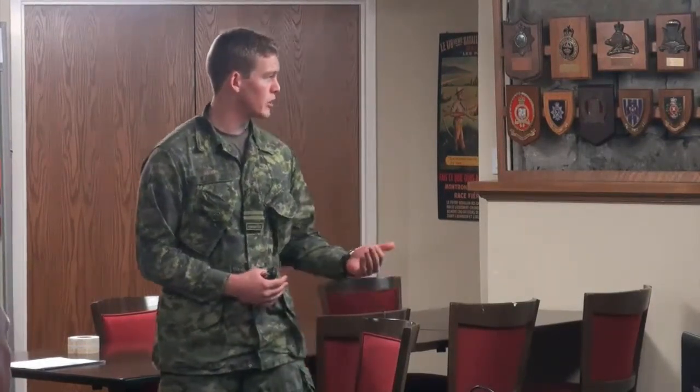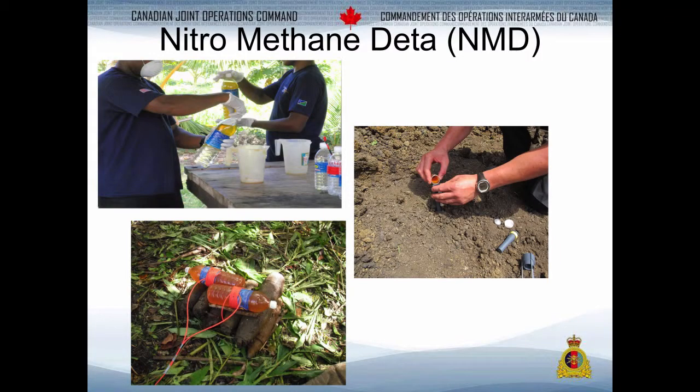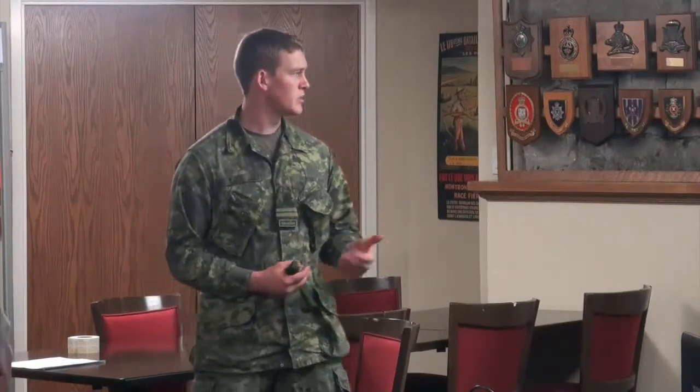Another interesting thing we learned is their use of nitromethane data as opposed to us using C4, as it's more economical for them to make this. Nitromethane, as many of you know, is an explosive on its own. It's used in race cars as well as hobby aircraft and hobby cars. That combined with data, which is an industrial agent, helps stabilize it. So it is a high explosive.